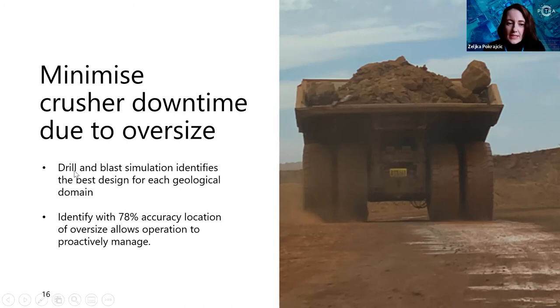The other part of this is the drill and blast simulation. So drill and blast levers, like I said, of burden and spacing, of blast explosive, of stemming length. These can all be varied to see what is the optimum design for this particular blast. The point here: identifying with 78% accuracy the location of oversize allows the operation to proactively manage. So 78% accuracy of identifying correctly where they're likely to get these large rocks, meaning that this material can be moved to a different place and not go to the crusher and potentially cause downtime issues.